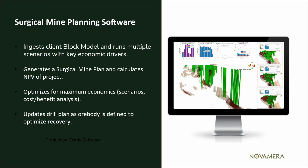The big thing we've introduced now is the whole thing around surgical mine planning. This is a vertical mine. This is not like a conventional mine where you develop levels. There's all kinds of software that works on that, like the Deswick and so on. We had to develop a unique software to actually calculate the values on downhole of each single production hole.